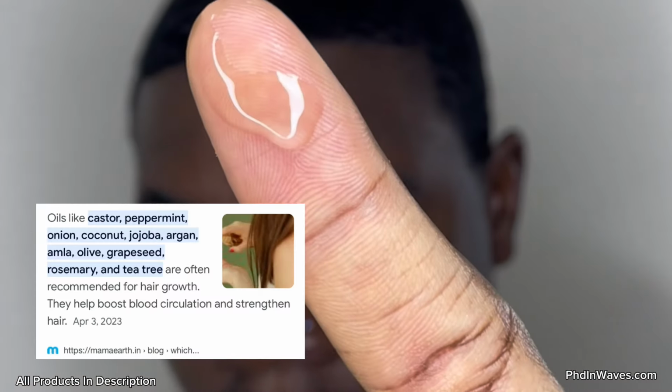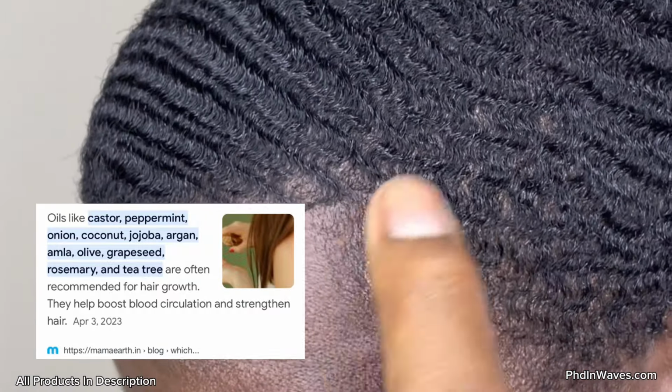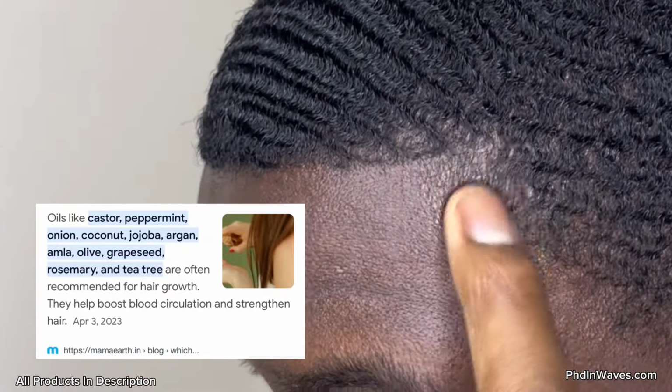All right, so the second thing that I did in order to help my hairline come back is I used a bunch of hair growth oils. There's castor oil, there's peppermint oil. I'm gonna list a bunch of oils on the side that are proven to stimulate hair growth. And basically I used a combination of all these oils, and it helped thicken and regrow my hairline.